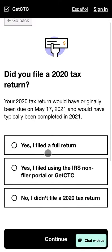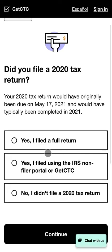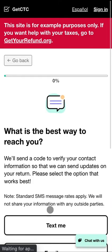Then the tool will check if I filed a 2020 return. If I did, GetCTC would collect my 2020 adjusted gross income, which the IRS requires from filers for authentication purposes. In this case, I'll say that I didn't file last year.